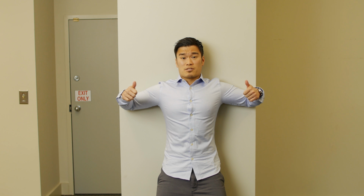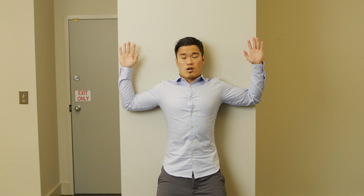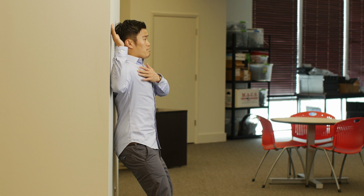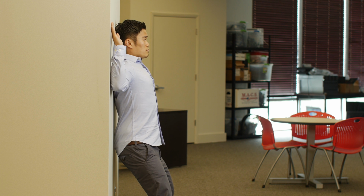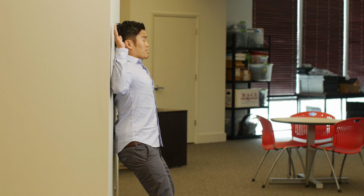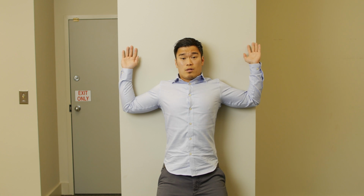To progress through this exercise, we're going to bring our hands and arms to 90 degrees. Try to really elongate that pec minor. Lastly, we're going to do wall angels. We're going to sit back. Remember, keep all the points of your back against the wall.